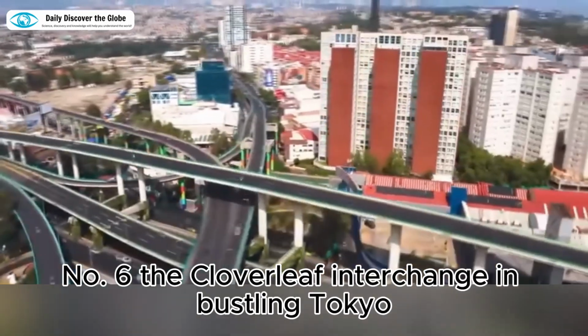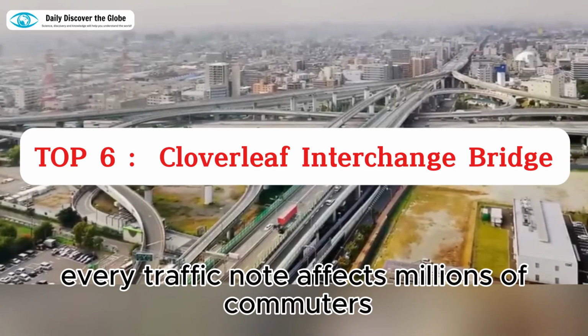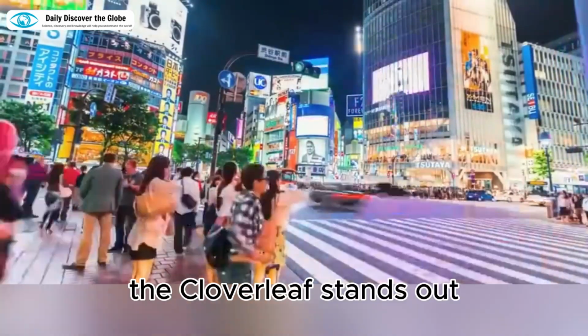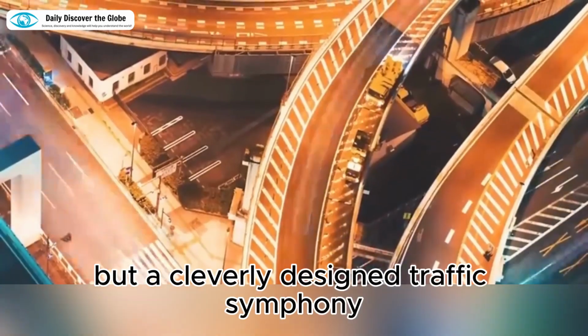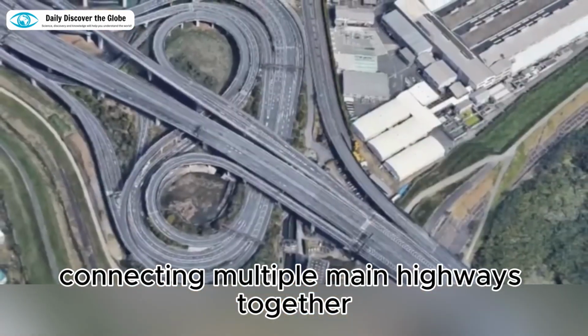Number 6. The Cloverleaf Interchange. In bustling Tokyo, every traffic node affects millions of commuters. And among these key points, the Cloverleaf stands out. It's not just a meeting point of several roads, but a cleverly designed traffic symphony. It's like a brilliant network connecting multiple main highways together.